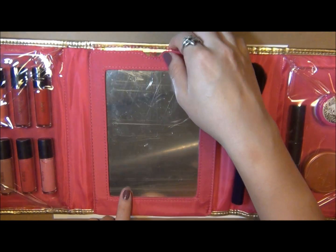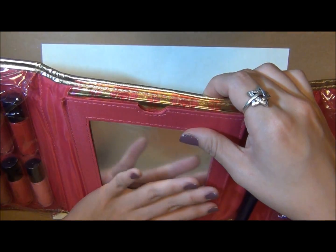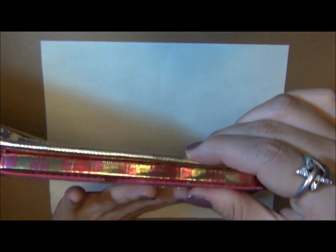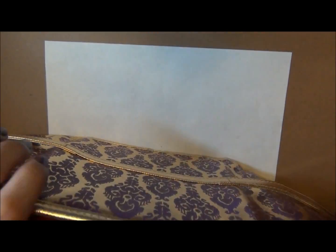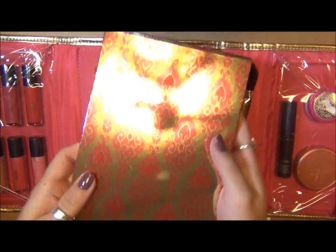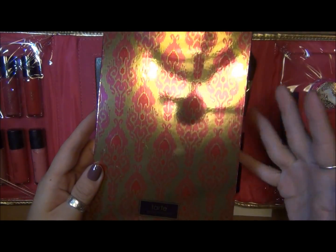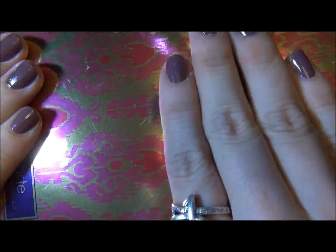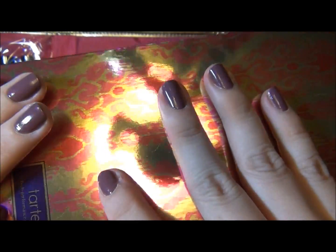In this center part here is where your eyeshadows are, which I think was such a smart, nifty idea. So you just pull this out. And sorry, it's really reflective packaging, but you can get the idea that it's this gold. It's the same pattern as the outside, but it's pink now instead of purple detailing.